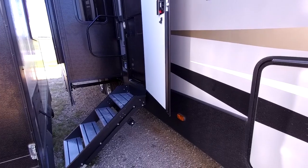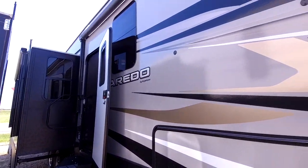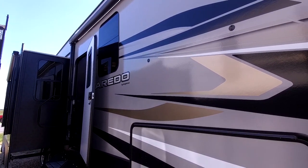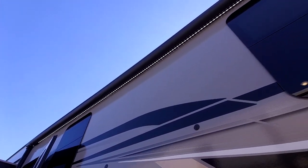This one does have 2 huge electric awnings as well, so you have plenty of coverage on a beautiful day like today. If you don't want to get sunburnt, you can open up the awnings and hang out outside. And it does have LED lights there. Let me zoom in. They are white, but it does have LED lights on both awnings.